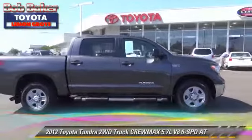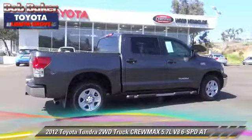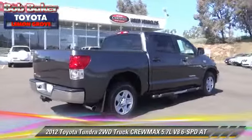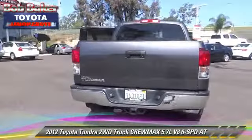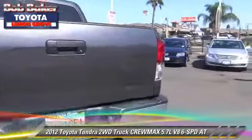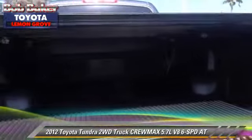The 2012 Toyota Tundra with an automatic transmission. This vehicle, with fewer than 35,000 miles on the odometer, is well equipped. This Toyota features air conditioning, a CD player, and tilt wheel.